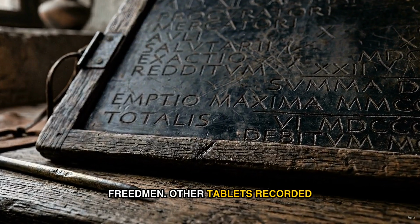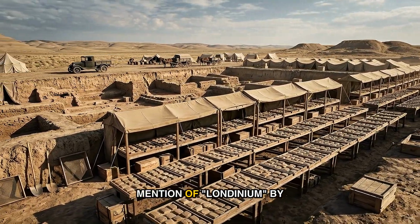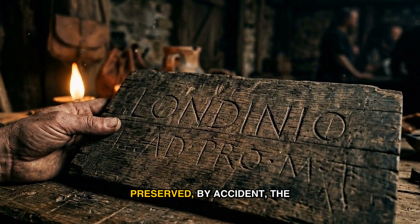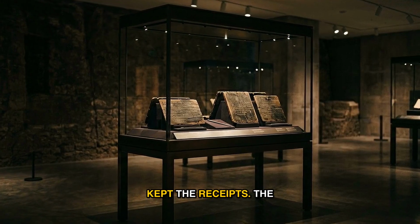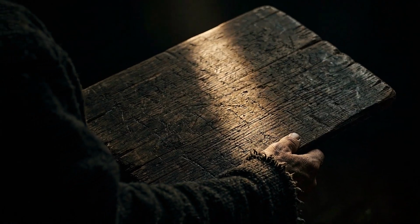Other tablets recorded court cases, private letters, and the earliest written mention of Londinium by name. A stream that flooded a construction site in the 1st century preserved, by accident, the paperwork of the city's founding decades. The mud kept the receipts. The archaeologists just had to read the scratches.